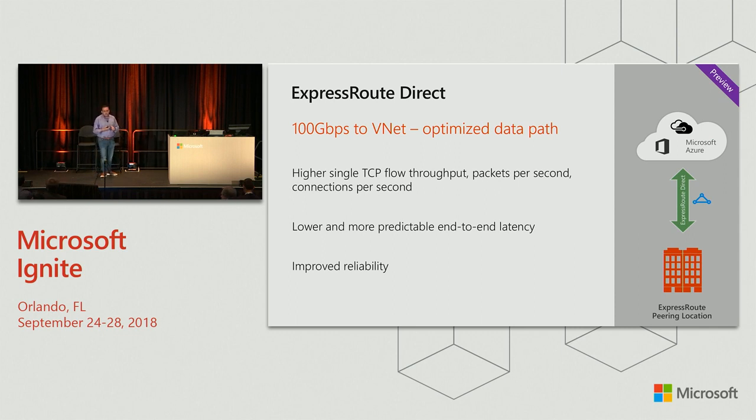It's also going to be lower and more predictable end-to-end latency. The reason for that is that because we're deeply integrated into the software-defined network, we go from the physical router directly into that VM, bypassing any gateway in that path. The gateway may be deployed in a specific data center, and some of our largest data centers may be very spread out. In addition to that, it's going to provide improved reliability.